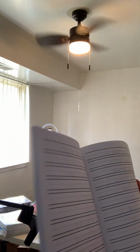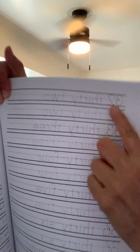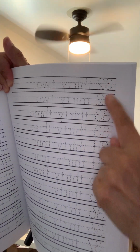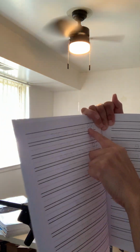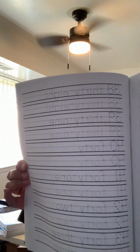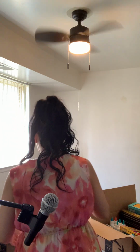Because this right here is 32. So when they get way back here, they learn, look, 32, 33, all the way to 37. And they work on writing their numbers. And then you go on the other side. On the other side, it starts with 38, all the way down the page. So that is one book.